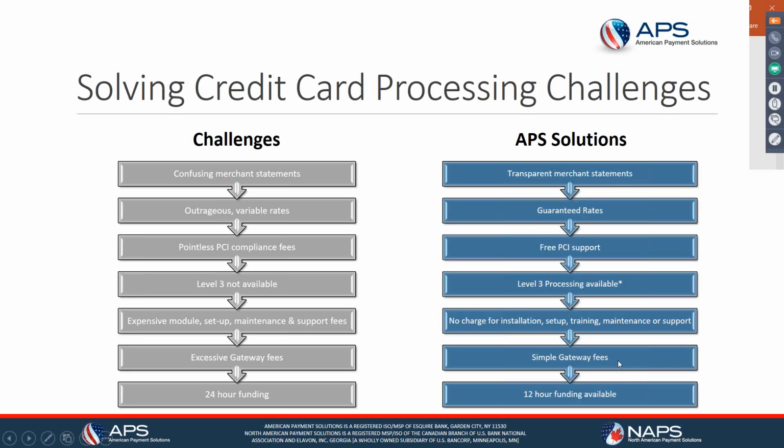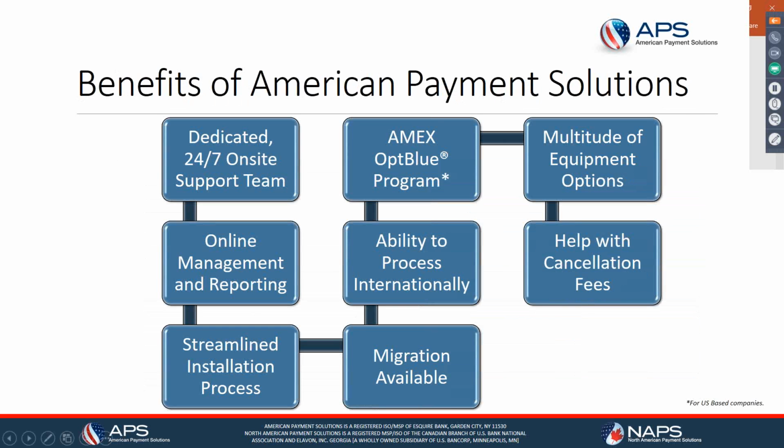We offer very simple gateway fees. There's a $10 statement fee and a $5 gateway fee. That's $15 a month. It never increases no matter what your volume. And then the 12-hour funding, as I mentioned to you before. We have a dedicated support team, which is also on site.